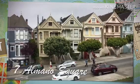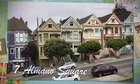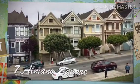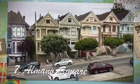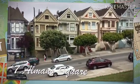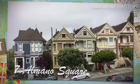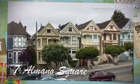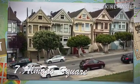So now we are at one of the most photographed locations in San Francisco, the Mollino Square, also famously called the postcard row, and also called the Seven Painted Ladies. Basically, these are Victorian era houses, 7 different houses painted in 7 different colors and with different architecture. Also, you'll find the skyline behind these houses, which gives us a very beautiful view, and it is one of the most photographed locations.